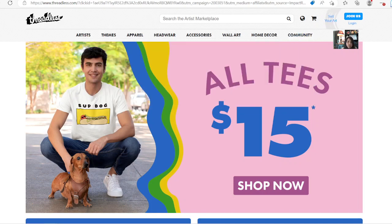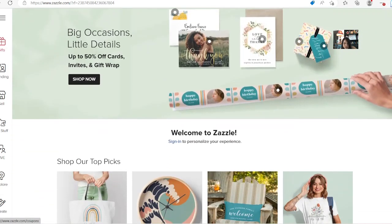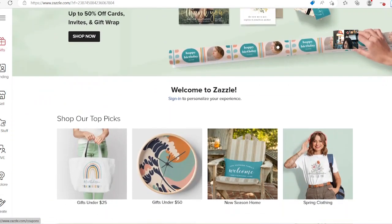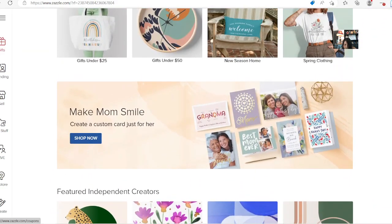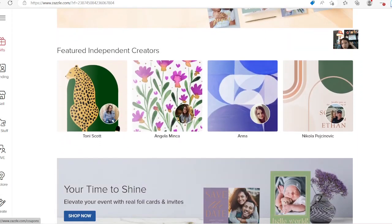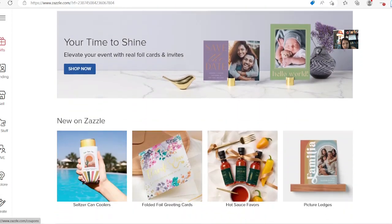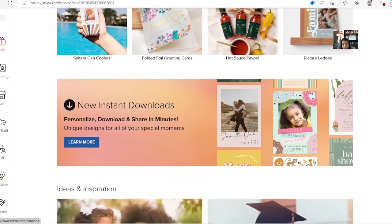Okay, last but not least, it's going to be Zazzle. Zazzle has a lot of different things that you can do, such as buy gifts under $50. They have anything that's listed, like invite cards and coolers and hot sauce, all sorts of stuff on here.